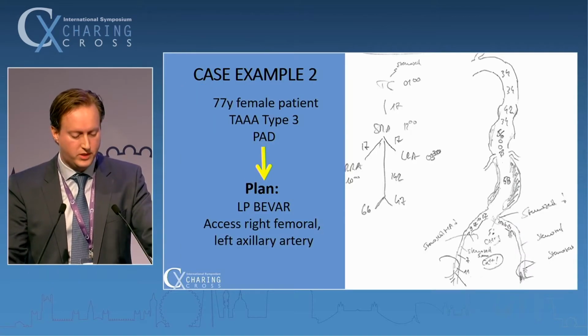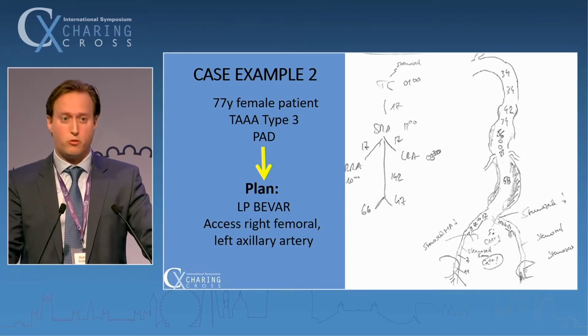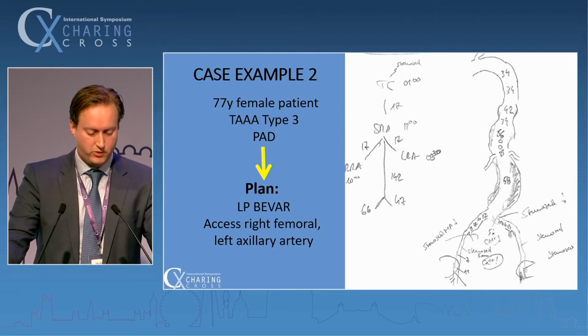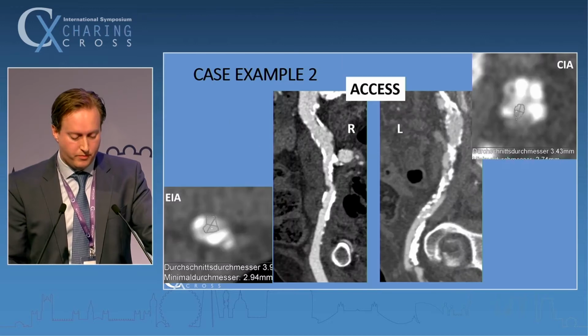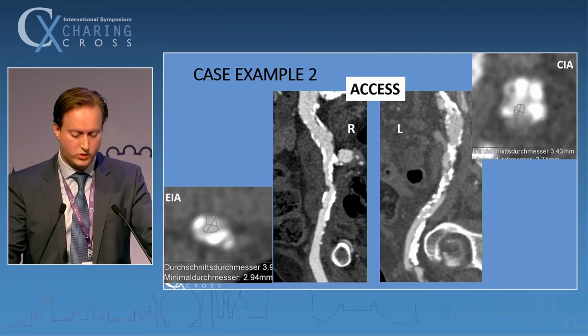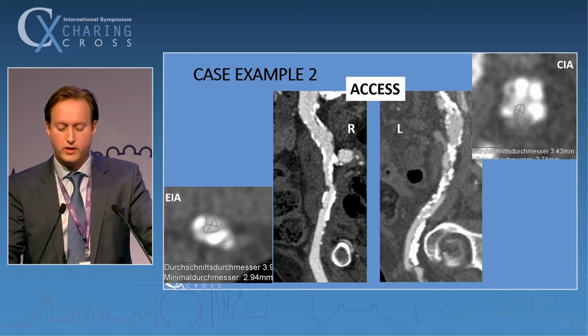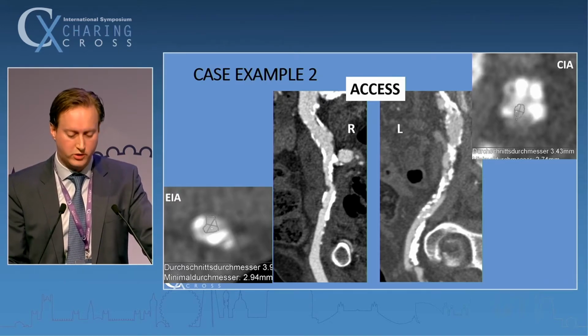The last example is a 77-year-old female patient with a type 3 thoracoabdominal aortic aneurysm. The plan, of course, was to do a low-profile BEVAR, access with the right femoral and left axillary artery. As you can see in my drawing, she has stenosed hypogastric arteries and stenosed iliac arteries on both sides. As you can see again here on the CT scan, the right side was the more accessible one. The left side had a very tight, narrow, calcified common iliac artery stenosis.